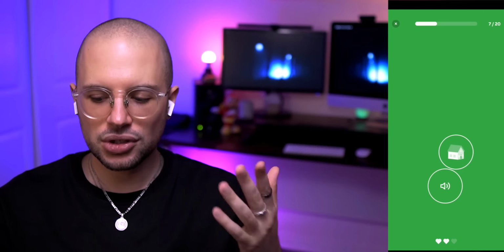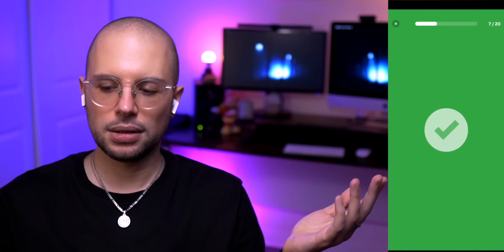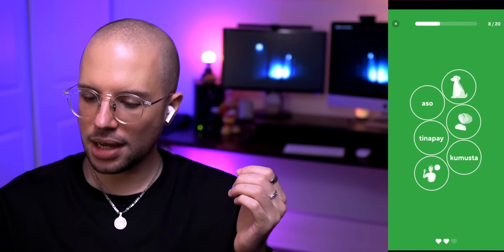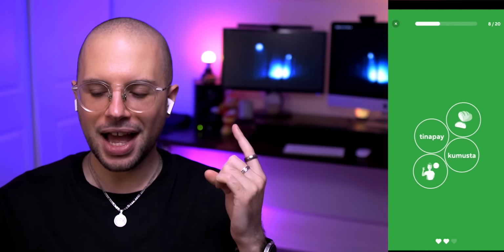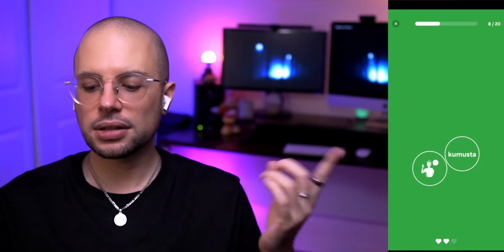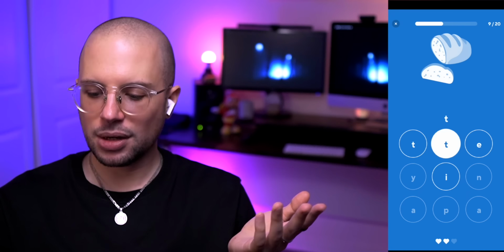Cheers. That's an English word, but it's the same in Tagalog. And now, if I click on this one, it's going to say bahay. Bahay. Boom. Same. Okay. Aso, the dog. Bread is tinapay. And kumusta. There you go. Now I have to write it down.